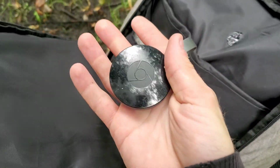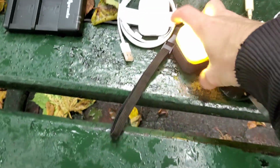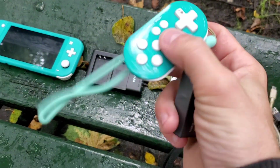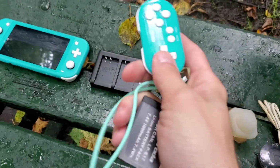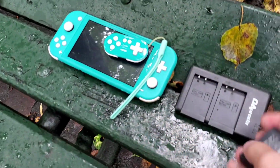I have a Chromecast for when I'm staying in hotels that have a TV. Turn this little thing off. I have a little game controller here. This is for emulation on your tablet or whatever. I haven't used this either. I don't play as many games as I thought I would.